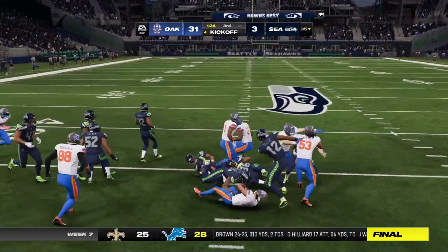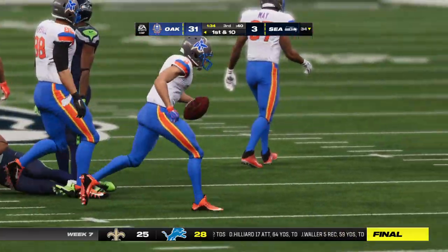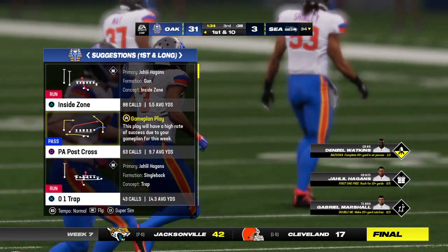Oh, a good return up past the 30. And all in all, a pretty solid return. Nearly got it to the 35. They'll mark him down officially at the 34.